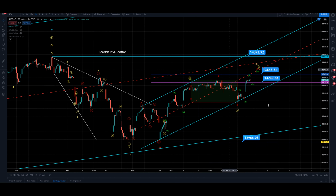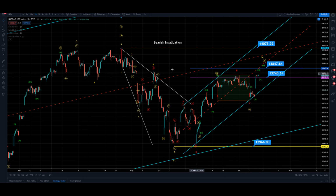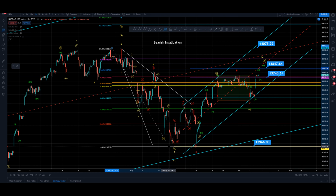Now, I will say I'm losing faith in this bearish interpretation. Like I said, I'm not married to one or the other. Either way, I couldn't care less. I'm just looking at the price data, so I'm not married to my bearish idea any more than I am a bullish idea. But why am I going off this bearish interpretation?